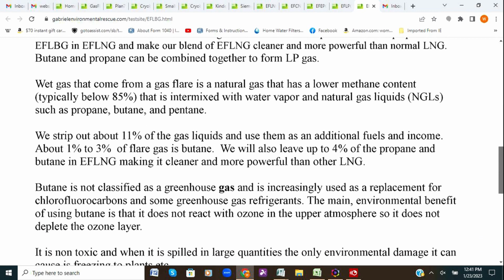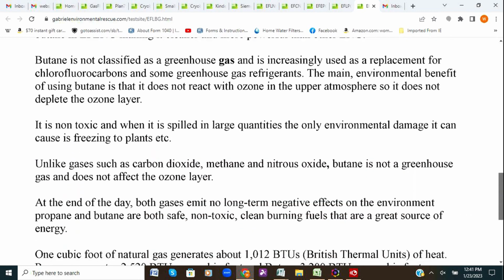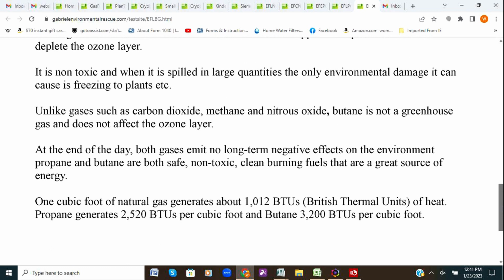One cubic foot of natural gas creates 1,012 BTUs. One cubic foot of EFLPG creates 2,520 BTUs, and one cubic foot of EFLBG creates 3,200 BTUs.